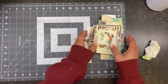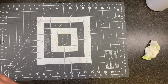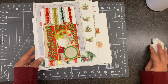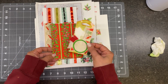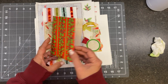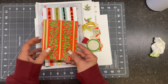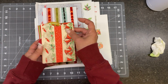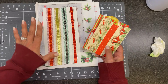All right. So we have those lovelies. And then what do we have? Oh, here are a few things. I'll show you the digitals and then I'll show you the kit. These are just a few things that I whipped up really quick. This is the vintage wrapping paper, as is this. It is in the kit. So like I said, there are 6 kits with the wrapping paper.